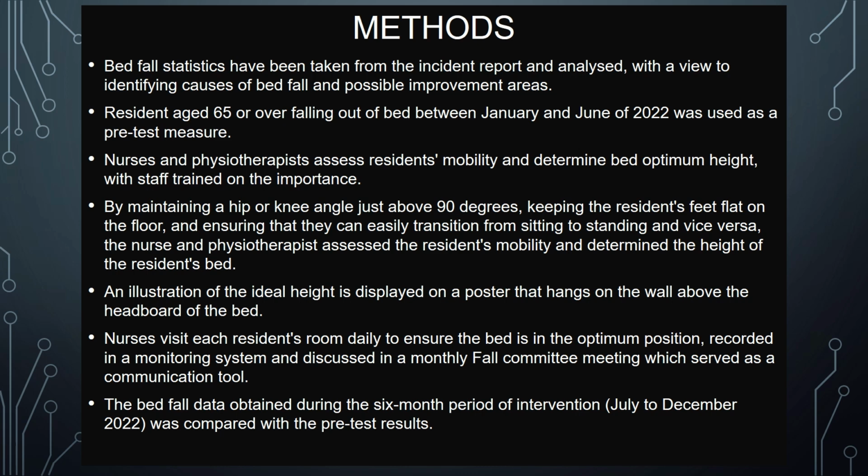An illustration of the ideal height is displayed on a poster that hangs on the wall above the headboard of the bed. Nurses visit each resident's room daily to ensure the bed is in the optimum position, recorded in a monitoring system and discussed in a monthly fall committee meeting, which served as a communication tool. The bed fall data obtained during the 6-month period of intervention from July to December 2022 was compared with the pre-test results.